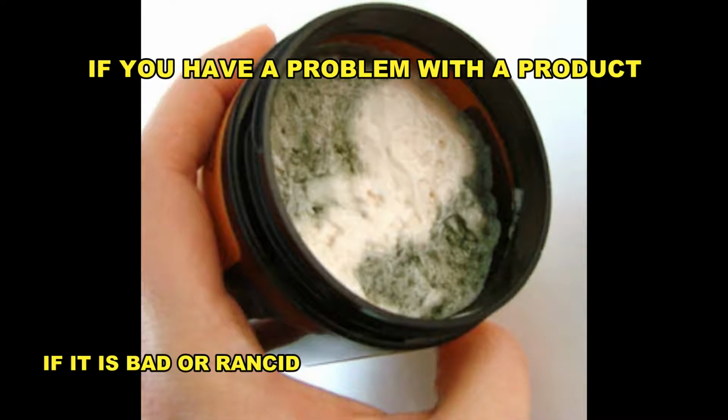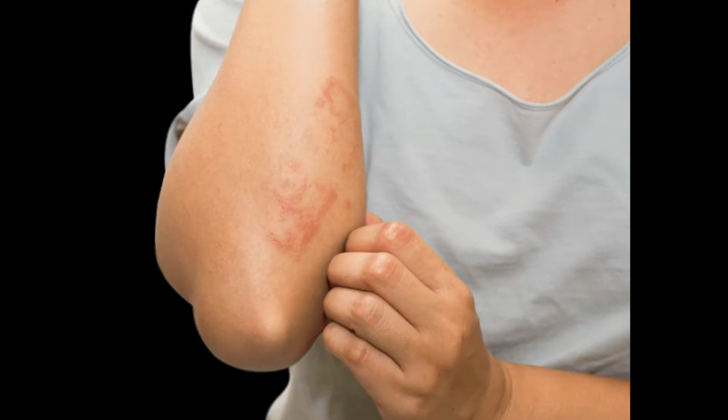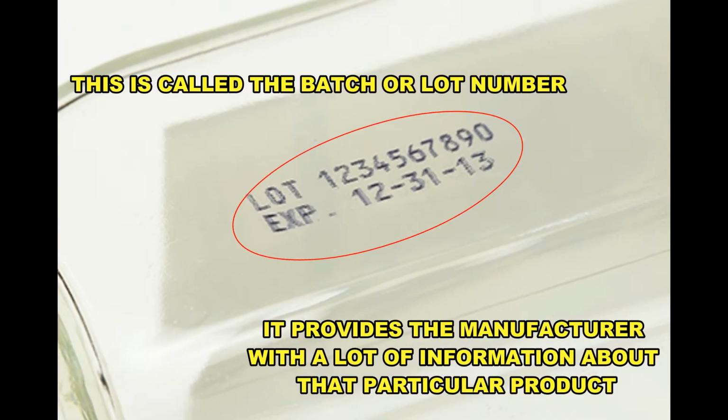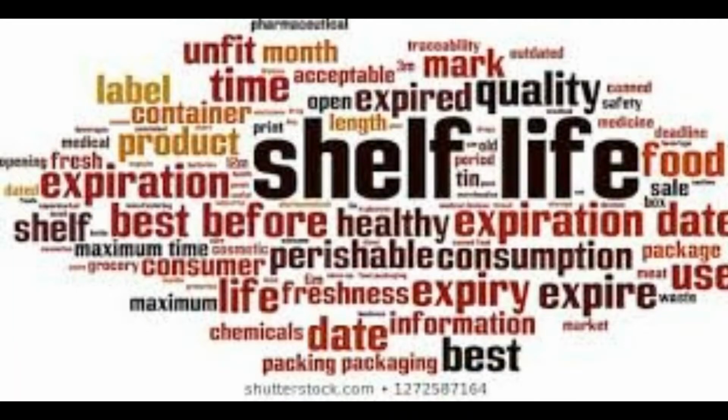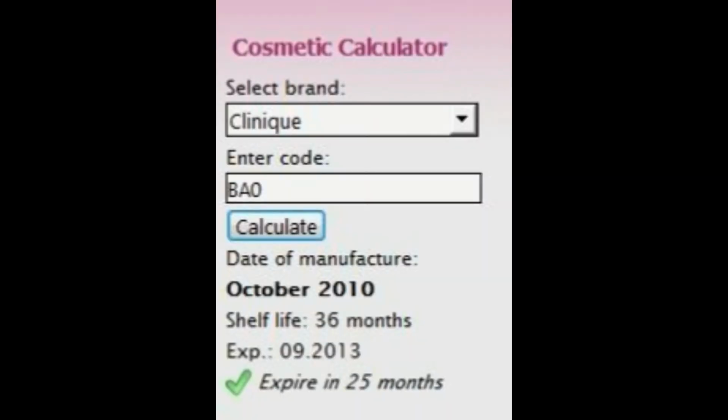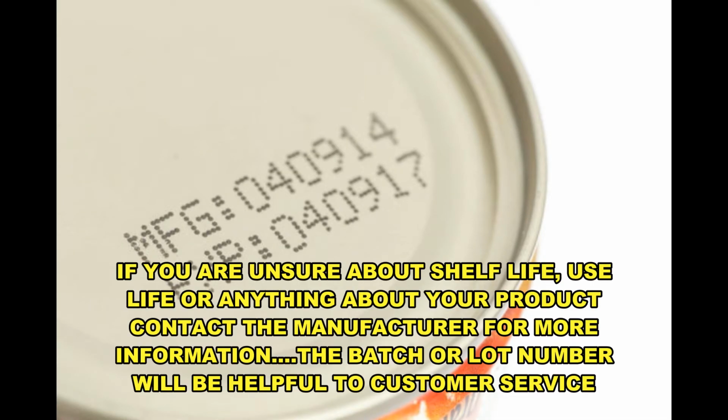Finally, number 5. If you should have a problem with the product, maybe it's rancid or caused a serious side effect, or you notice a recall on the news, there's very important information found on the bottom or the side of the bottle. This is called the batch or lot number. This is important because it'll tell the manufacturer when and often where it was made and the date it was made. If you ever wonder if the product is old, just look at the lot number. The date of the manufacturer is there. And I would say don't buy anything that's over 2 years old. Most products have a 2-year shelf life before active ingredients begin to break down inside the container. Some have longer shelf life, but check with the company to be sure.